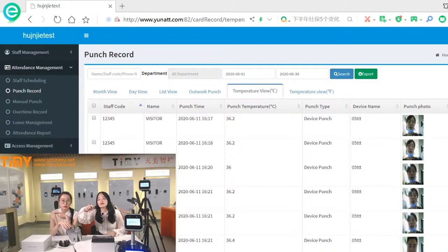This is our cloud software. All the information you can see here: the temperature and the user photo, username, ID, all information is here. The photo is captured in real time, right? Yeah, photo, all information is real time. The device will send data to our cloud software in real time.